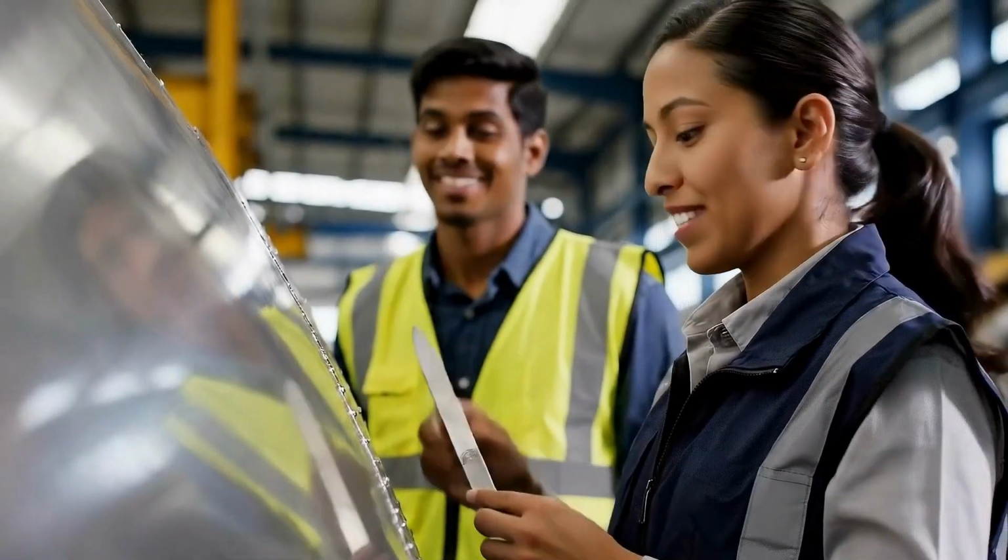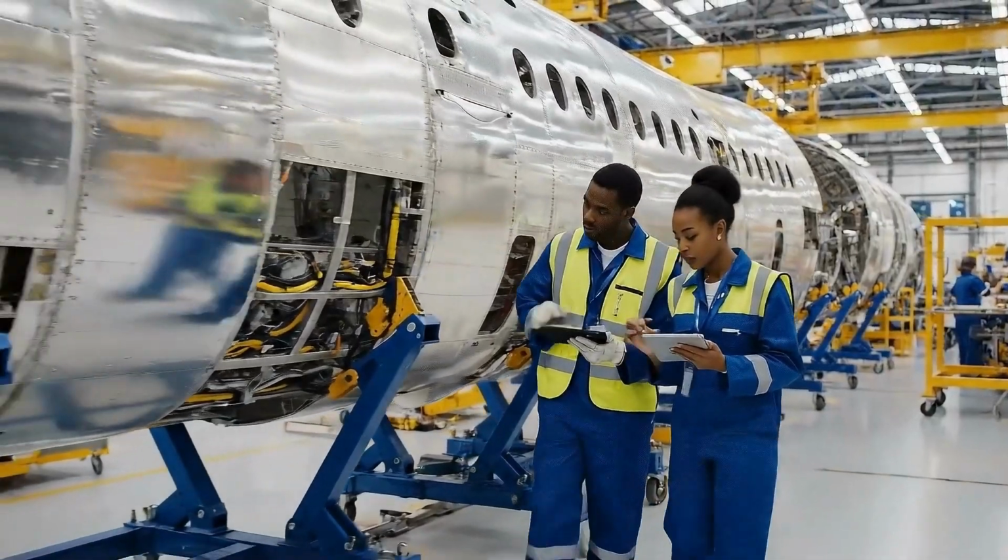Meanwhile, the vast cargo hold emerges, revealing the true purpose of the Globemaster III.